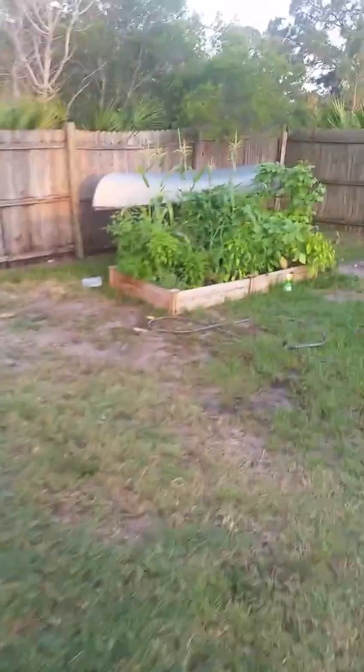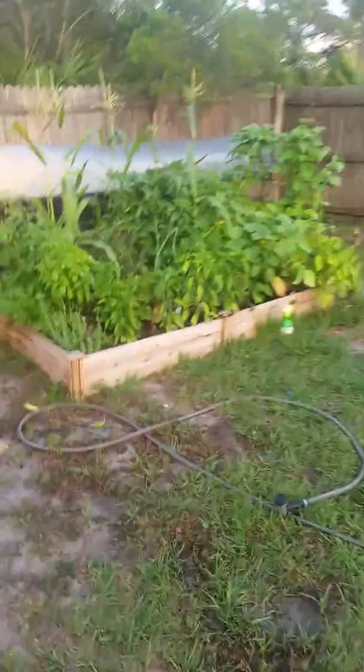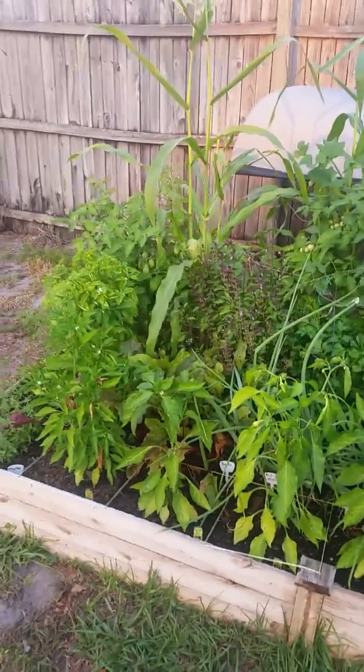There it is. I am super, super happy, super excited. The most successful garden I've ever had, and I think it's because of a couple of reasons. One, it's a raised bed, and two, I did the square foot garden method. And I really think that the amount of shade and how cool it keeps itself, because all the plants are so close together, is why I'm having such good success. So let me show you what I have.